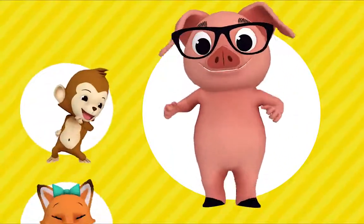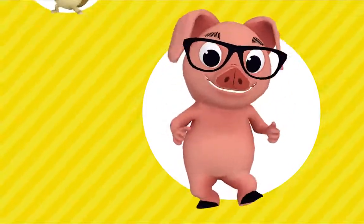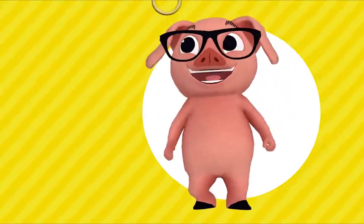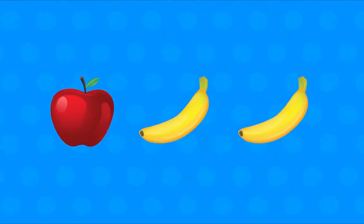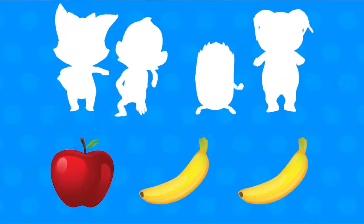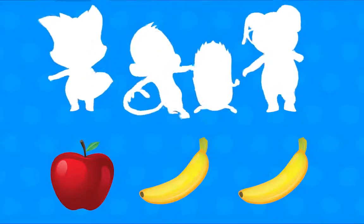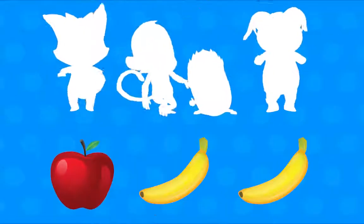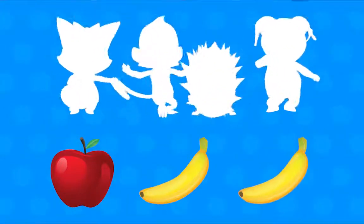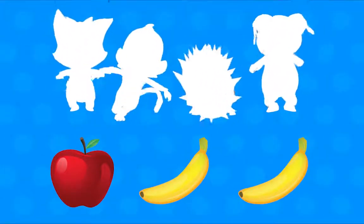Patterns repeat! Patterns repeat! When I say a pattern, repeat to the beat. Apple, banana, banana. Apple, banana, banana. Keep going. Apple, banana, banana.